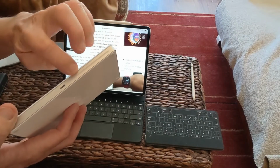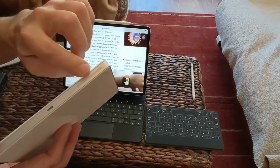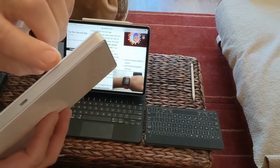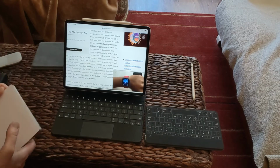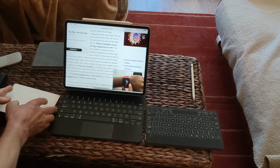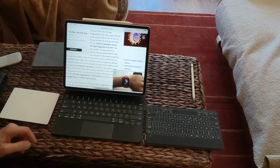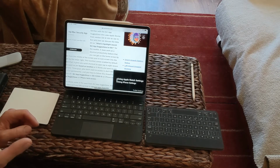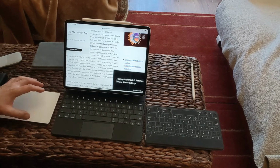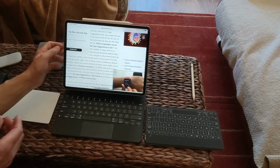What this is, I'm not sure. Maybe that allows for the Bluetooth radio to escape. It is Bluetooth, so that's another thing. You've got to connect it to Bluetooth. It isn't hard to connect it through Bluetooth, but it is Bluetooth. This, again, is not Bluetooth. It connects through the pogo pins.